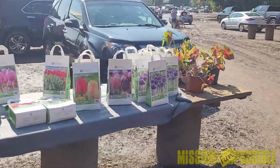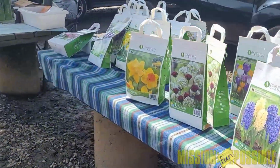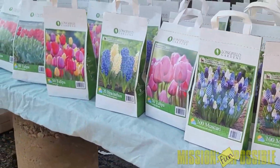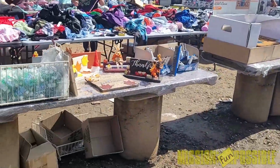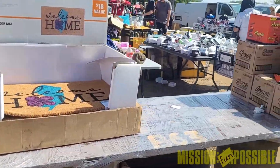The flea market is open year round. We went on a nice early fall day, so it's still warm outside, so there were a fair amount of people there. As the weather gets a little bit colder, the outside tables aren't as crowded, and most of the vendors are going to be indoors. You can still shop year round.